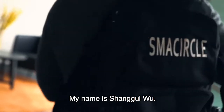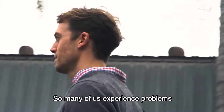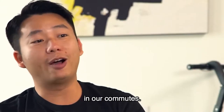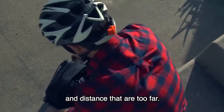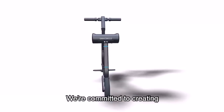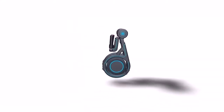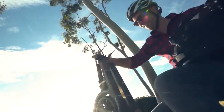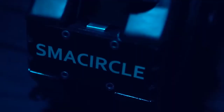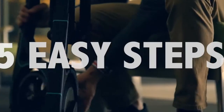My name is Zhang Guiwu. I'm the co-founder and chief marketing officer at SMA Circle Technology. So many of us experience problems in our commutes, traffic jams, crowded public transportation, and distances that are too far. We committed to creating the best possible solutions. Because of its carbon fiber frame, it weighs a mere 15.4 pounds. As soon as you're ready to ride, you can be on your way in seconds with 5 easy steps.